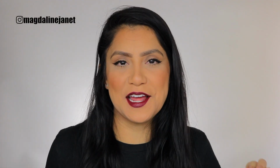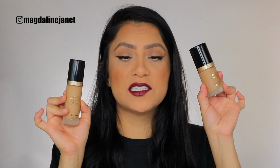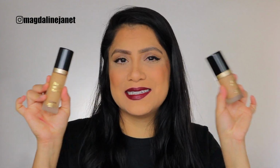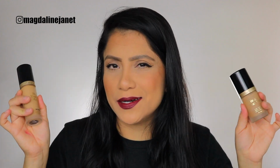Today I am so excited because I am back with another battle of the foundations. Today we're going to be battling out the Too Faced Born This Way foundation. Recently the matte version just released, and this is the original that has a natural finish. So I wanted to try it out and show you guys how it works throughout the day on my very oily skin, because why not? Is it the same thing? Are we just marketed to buy the same thing, or are they different? You know what I mean?